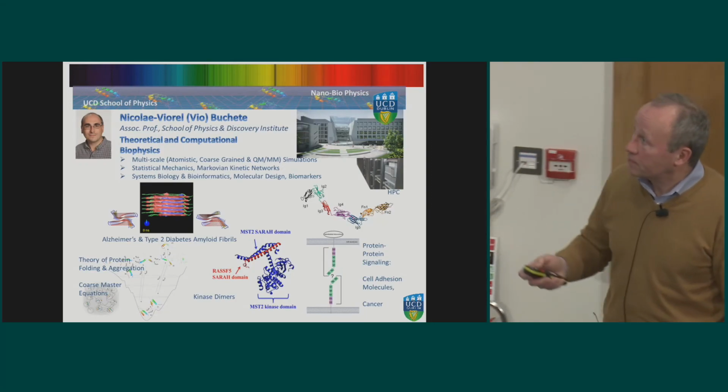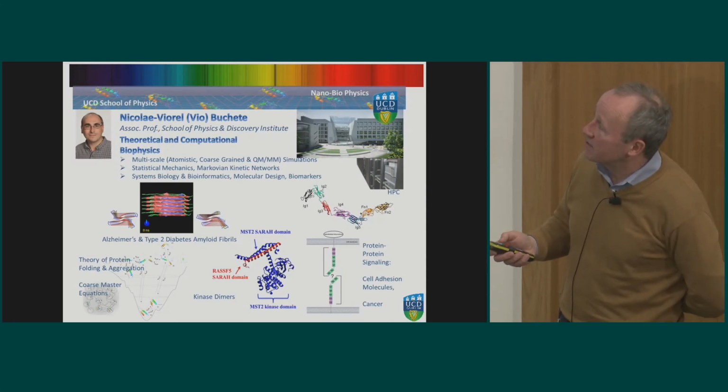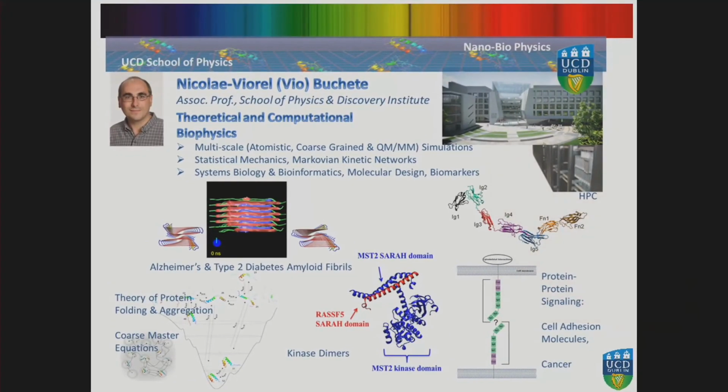VO, a biophysicist simulator, again, theoretical computational biophysics, looking at all these different sorts of systems, Alzheimer's, amyloid fibrils again, protein aggregation and folding, how things attach, how cells adhere, how molecules interact with cell surfaces, how the lipid bilayer is interacting with different proteins in a kind of high-performance computing approach. Connected a lot to work with the National Institute of Health in the US.